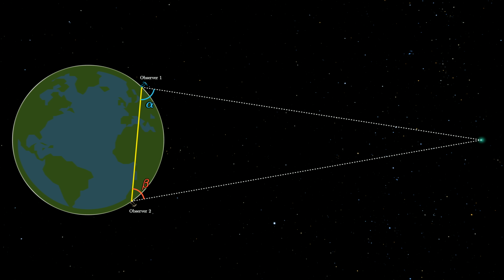If you can do that, you have a triangle where you know all 3 of the angles, and you also know one of the side lengths. This means with just a little bit of trigonometry, you can figure out any other side length, which for example tells you how far away this object is from one of the observers. Now the way I'm drawing it here, it makes it look almost easy.